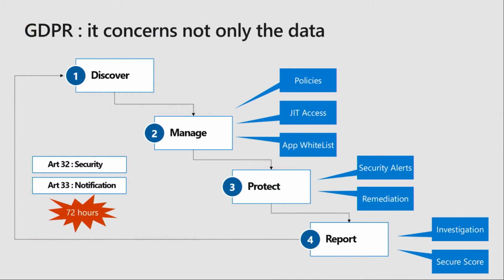If you look at the GDPR regulation, you will find maybe something like 100 articles. But there is only one which talks about the technology, only one which talks about the IT side of the GDPR. This article is number 32.